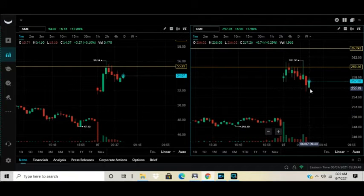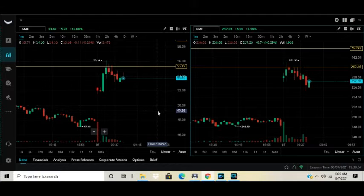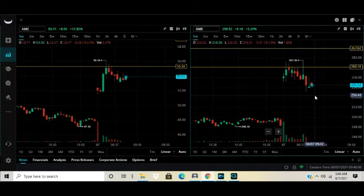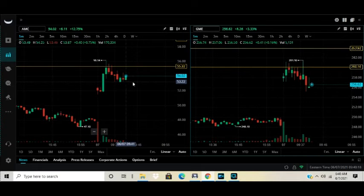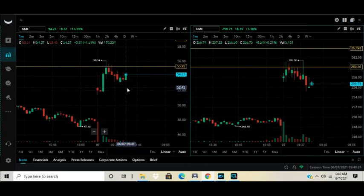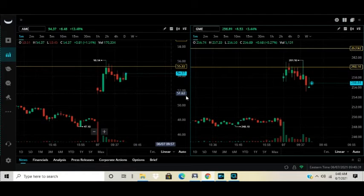GME fighting that red candle. Oh. Could not break the 55.32. There is a struggle going on this morning, ladies and gentlemen. Probably going to be like this all day long. The apes are going to push it up. The hedgies are going to try to pull it back down all day long. Can they get a breakout? All they need is one break and run. One break and run, and game over.